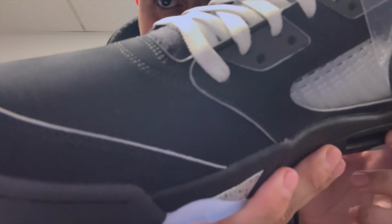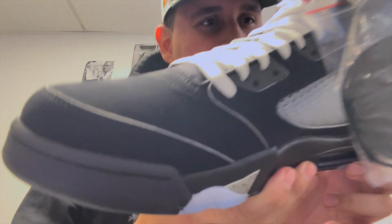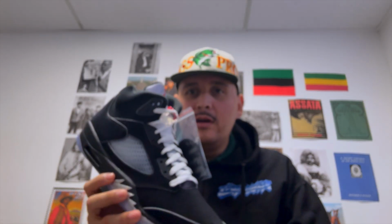I don't know if these are like glue marks, whatever it is I'm seeing around the shoe. I do not like that already. I do not like it. But yeah, the black metallic 5s, like I said, everyone was going crazy over these this past weekend.